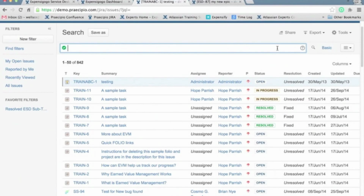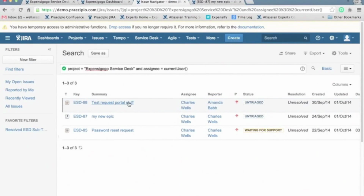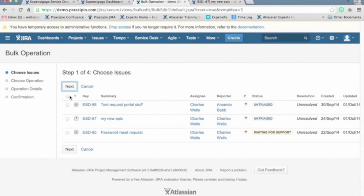Let me go ahead and define a quick search. If I wanted to look at project equals ESD, our Expense-A-Go-Go service desk, and assignee is the current user, myself, I should have 3 issues. If I wanted to deal with these all at the same time rather than change them individually, again, I can go to the tools in my bulk operation, and I can do a number of things to these issues as a group.